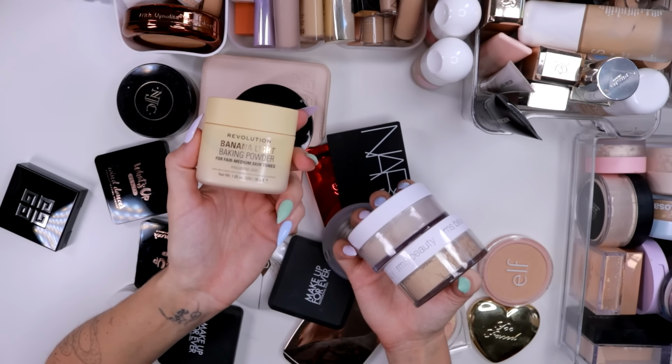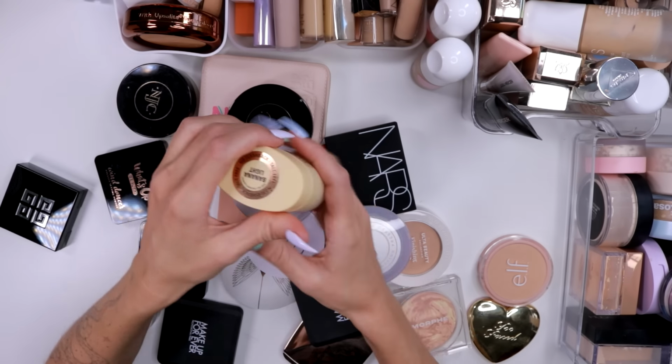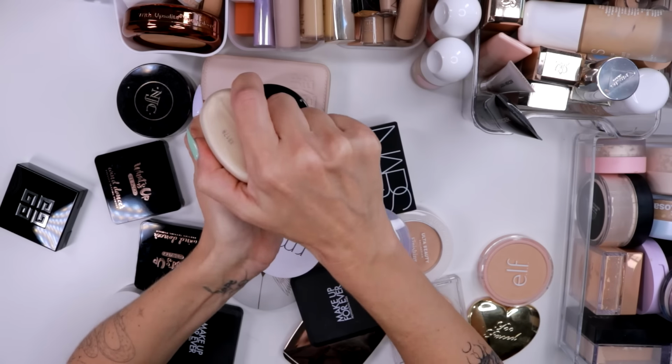I've been using this one. It's very silky, but I don't like the packaging. Let me see. I'm going to regret this. Oh my god. Let me open it like this.